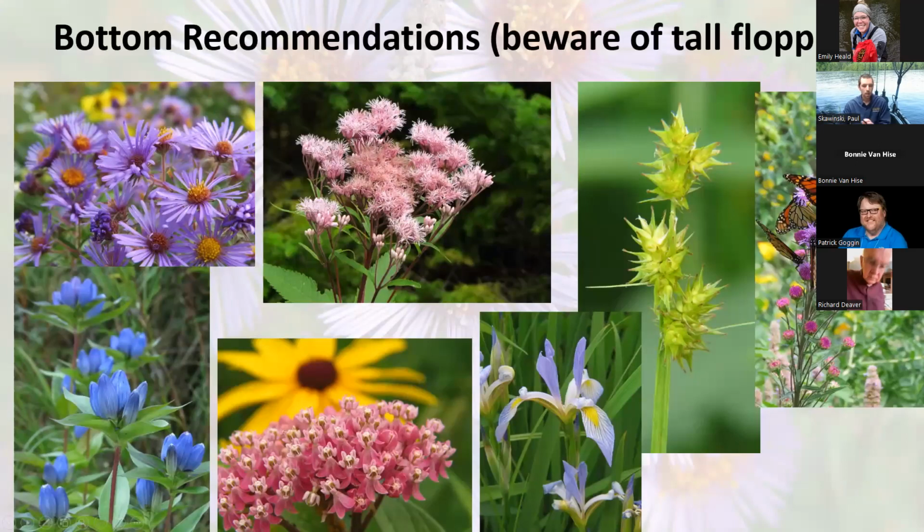At the bottom, there's a lot of different choices out there because you can put in prairie plants and wetland plants. There's a huge number of species that will be happy in the bottom of a rain garden. So in the upper left here, I have New England aster. This is a beautiful one. That's one of the last things to bloom in the fall. You see it along highway medians and ditches often in October, still blooming.